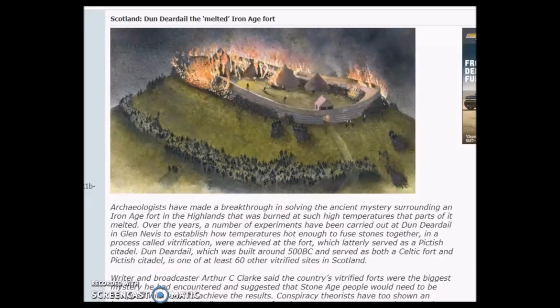Now here is another website, and I will leave this below, but I guess the most accepted theory is there were timbers supporting these structures on top. And here is what they thought it looked like originally. But it says, archaeologists have made a breakthrough in solving the ancient mystery surrounding an Iron Age fort in the Highlands that was burnt at such high temperatures that parts of it melted.